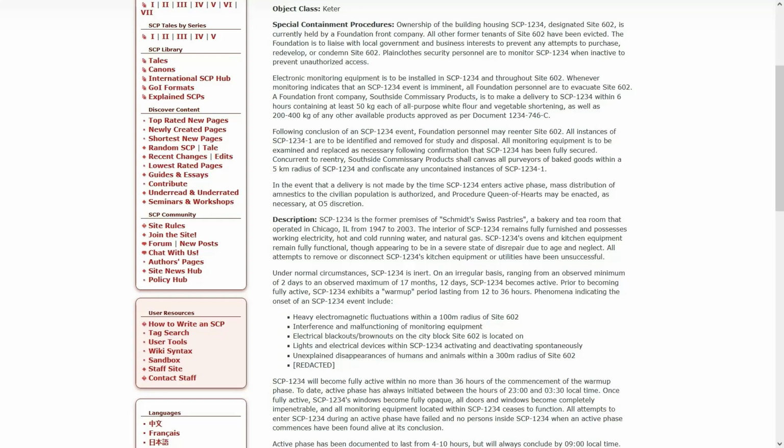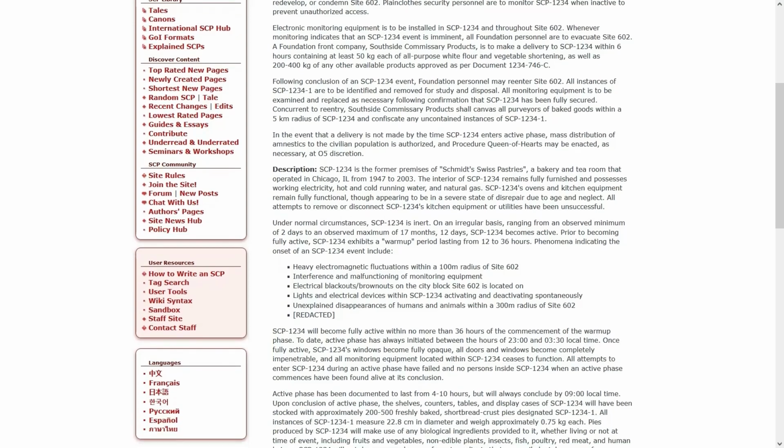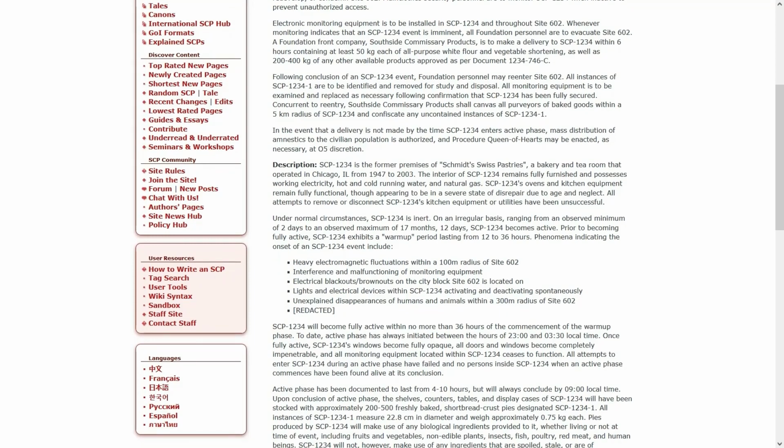All instances of 1 are to be identified and removed for study and disposal. All monitoring equipment is to be examined and replaced as necessary following confirmation that 1234 has been fully secured. Concurrent to re-entry, Southside Commissary Products shall canvass all purveyors of baked goods within a 5-kilometer radius of 1234 and confiscate any uncontained instances of 1. In the event that a delivery is not made by the time 1234 enters active phase, mass distribution of amnestics to the civilian population is authorized, and procedure Queen of Hearts may be enacted as necessary at O5 discretion.